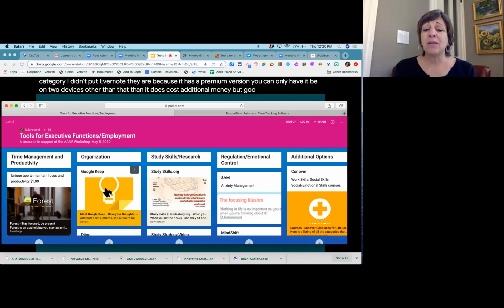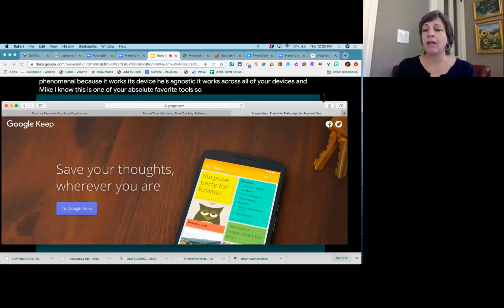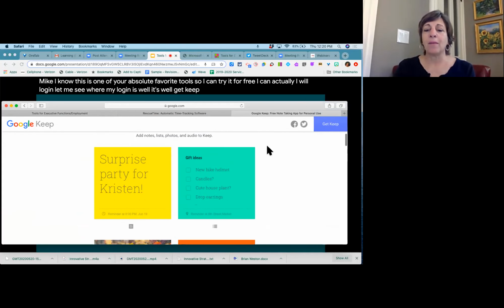But Google Keep is phenomenal because it's device agnostic. It works across all of your devices. And Mike, I know this is one of your absolute favorite tools. So I can try it for free. I will log in. Let me see where my login is. Oh, well, Keep. Oh, I'm actually in Safari.